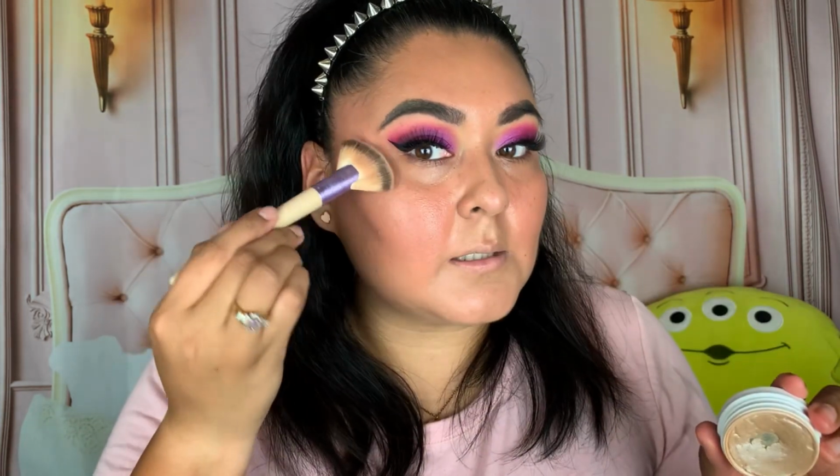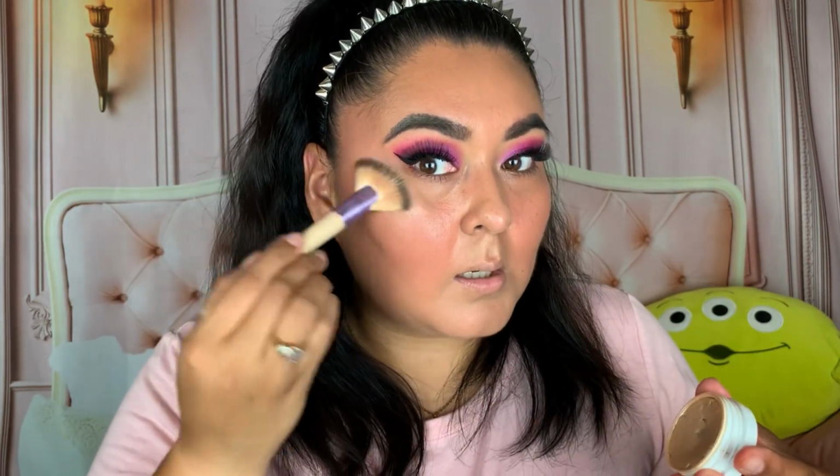For cream and highlight, I have the Colourpop Flexitarian highlight that's in my project pan. I'm going to take some of that, and this is such a beautiful glowy highlight moment. It's so nice, love it.